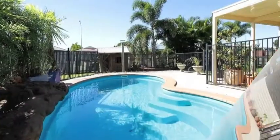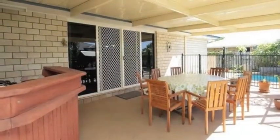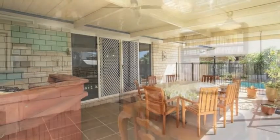This magnificent 732 square metre corner allotment is perched in a quiet cul-de-sac position and is handy to schools and shopping, with the beach close by.